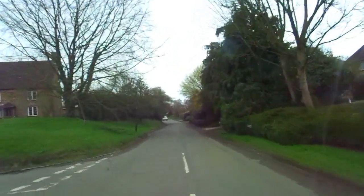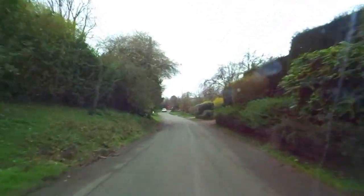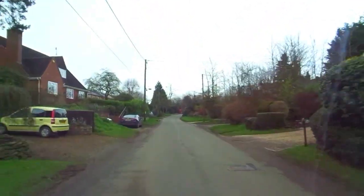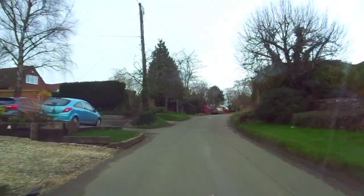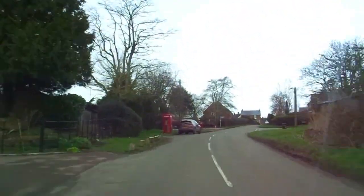So supposedly I'm looking out for my post box here. So as you can see, my post box is way up ahead of me. After 100 yards, you have reached your destination. In some rural places I've found postcodes could be a couple of miles out. Anyway, let's just park up here.